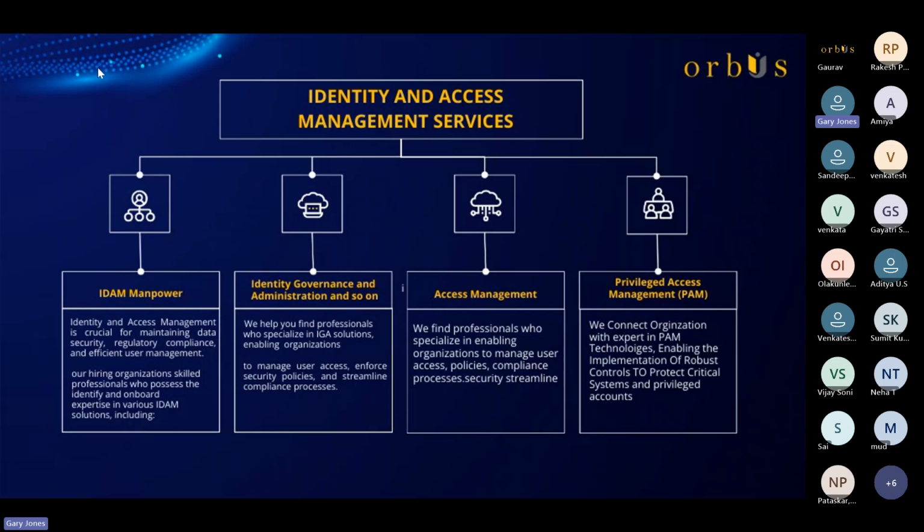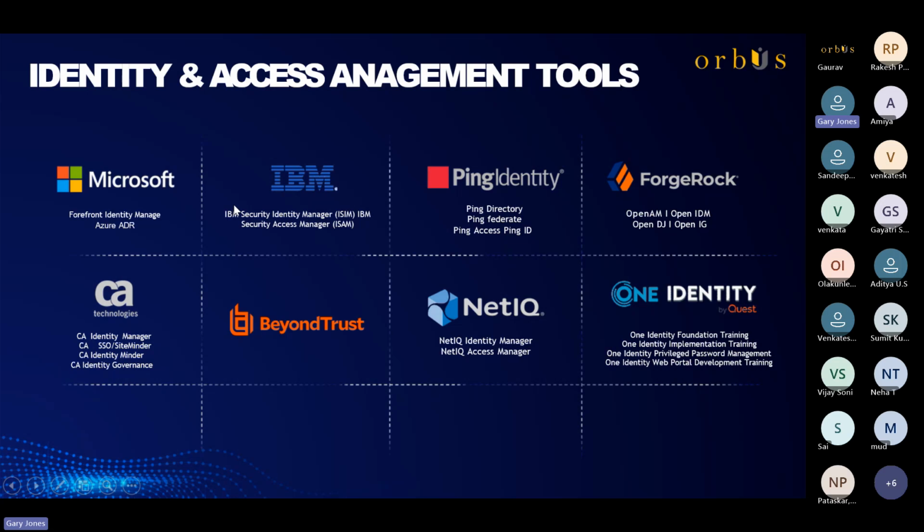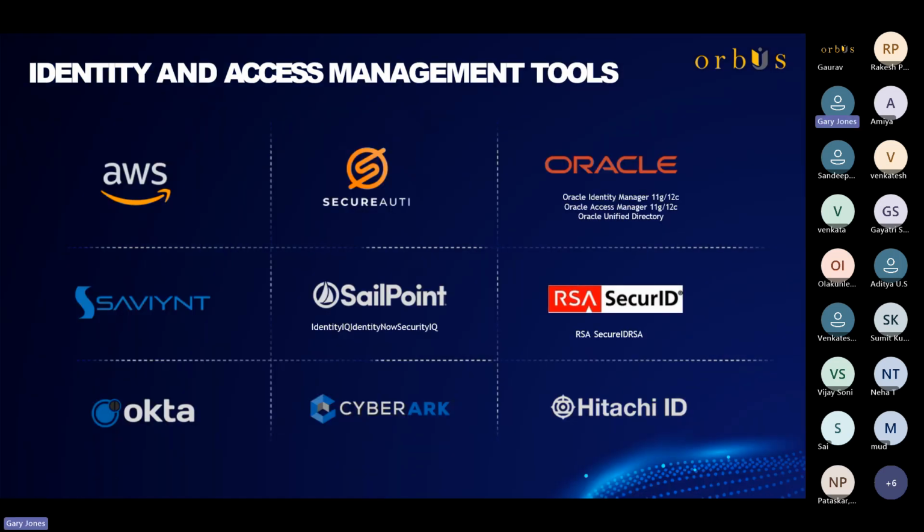Particularly in identity and access management services, we have avenues in IDM manpower, identity governance, administration, and so on. Similarly, in access management, as well as various tools in privileged access management. From the IAM tools, we cover IBM, Ping Identity, ForgeRock, BeyondTrust, NetIQ, One Identity, SailPoint, RSA, CyberArk, Okta.